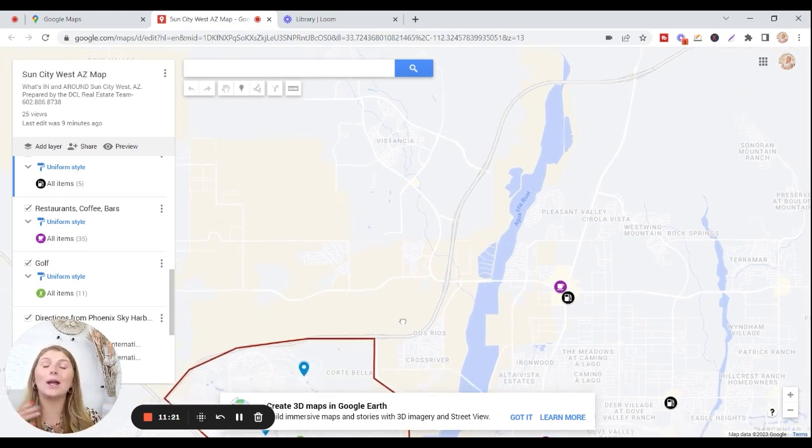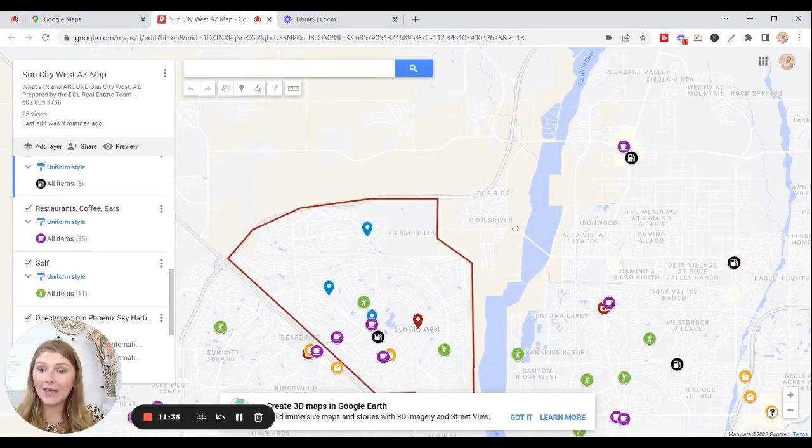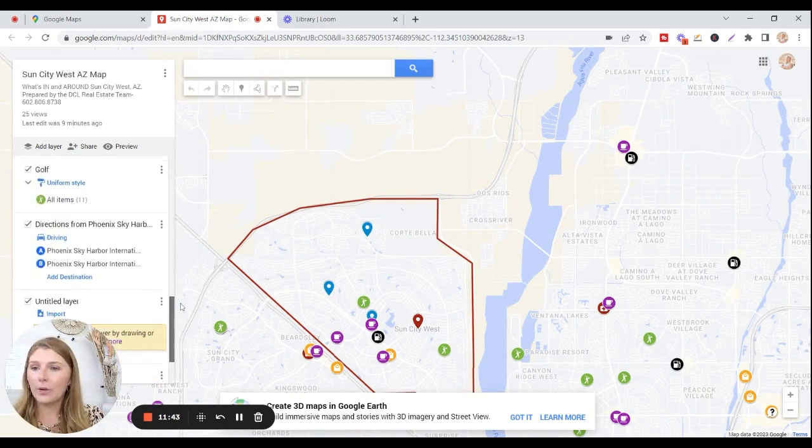So if you're looking for more high-end, upscale shopping and dining up here, and then you're really not that far away from Scottsdale Quarter and Kierland if you're going on a Saturday for brunch and some shopping, or if you're retired and you have the time, you can go on a weekday and it's even a little bit less busy. Okay, golf. There's lots of golfing in Sun City West.